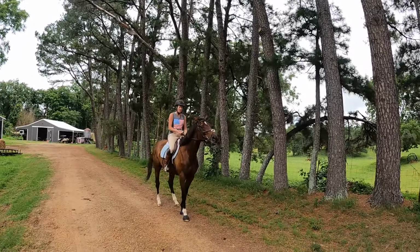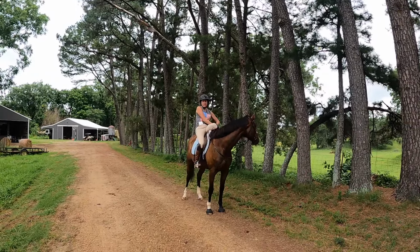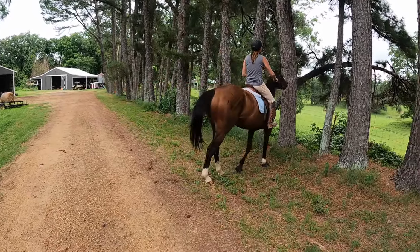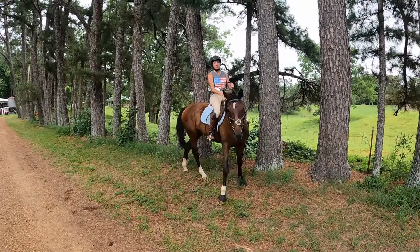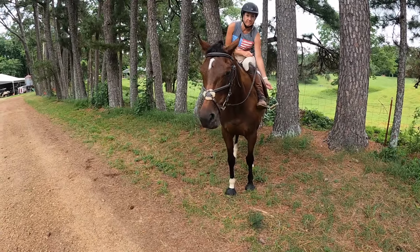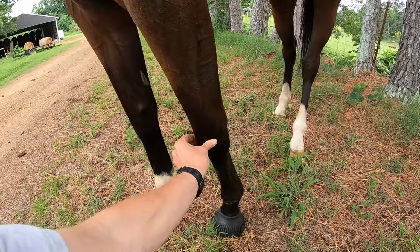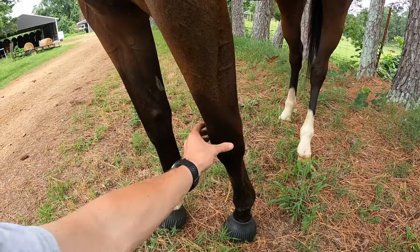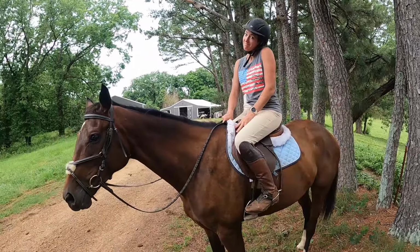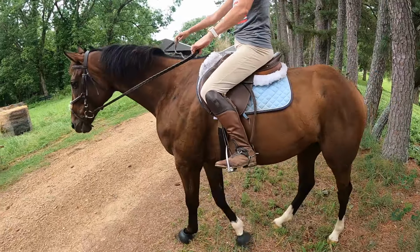Going for a ride? I am. What's wrong? Pretty sure her knee's swollen now. Her left one. Maybe a little. We shall see. We shall see. The life of a new horse and a young one, I guess.